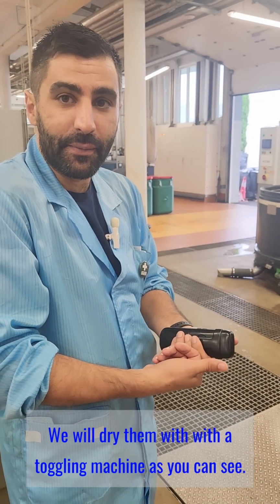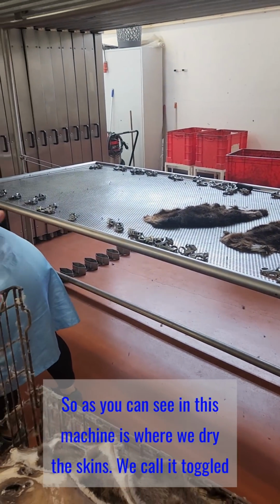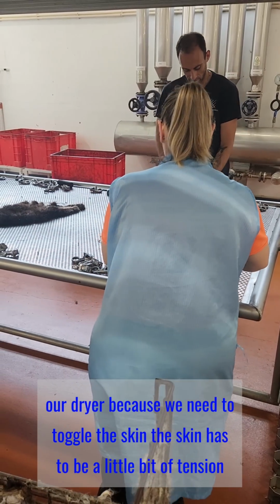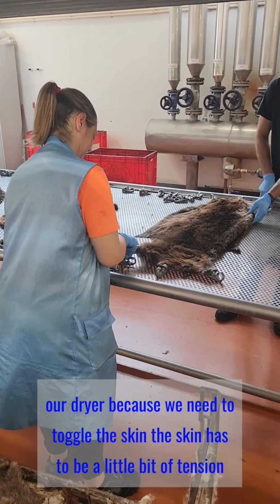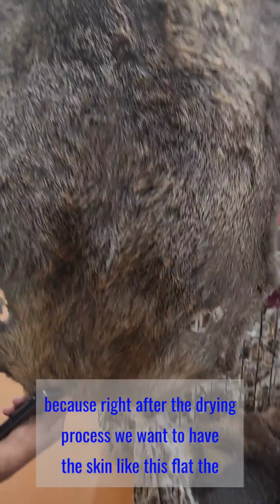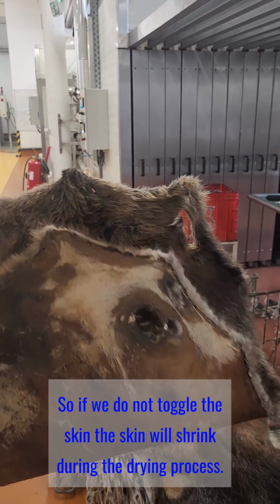We will dry them with a toggling machine, as you can see. In this machine, it's where we dry the skins. We call it a toggle dryer because we need to toggle the skin. The skin has to be under a little bit of tension, because right after the drying process, we want to have the skin like this, flat, the same as the rabbit. So if we do not toggle, the skin will shrink during the drying process.